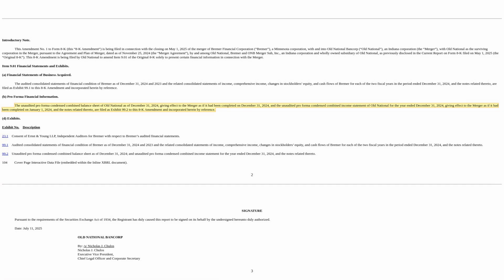Another notable risk is that Old National may not be able to achieve the cost savings they expect from the merger. If they can't cut costs as planned, the financial benefits of the deal may not materialize. This could have a negative impact on the combined company's profitability. And this shows risks don't just entail bad scenarios, but also diminished profit.